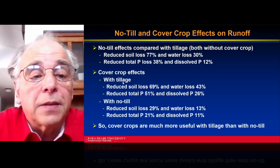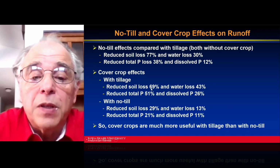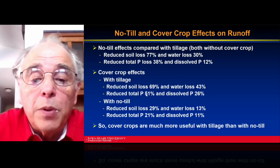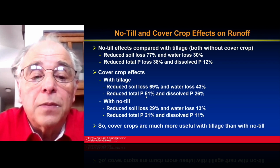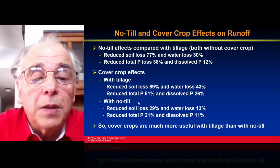Cover crop effects with tillage, reduced soil loss 69% and water loss 43%, okay? This is cover crops with tillage. And then reduced the total P 51% and dissolved P 26%. So again, there is a major reduction for total P, but less for the dissolved P.